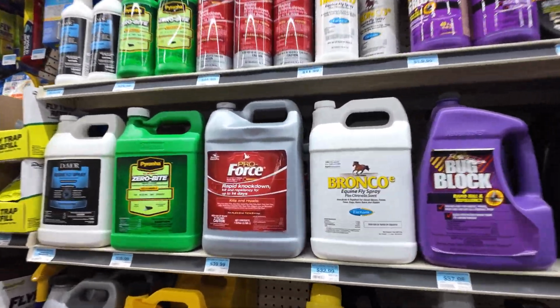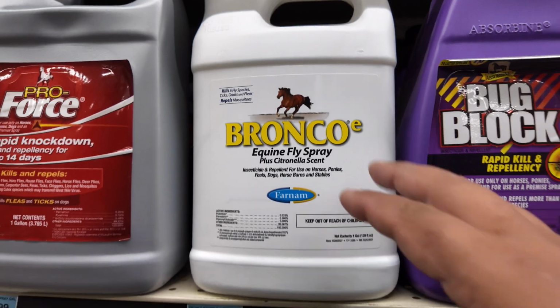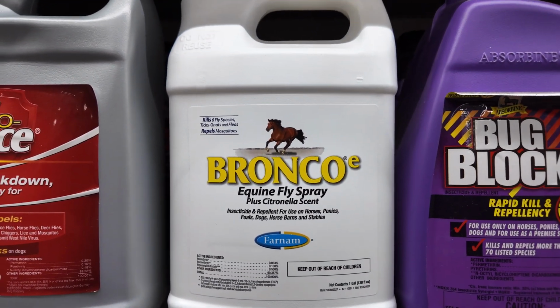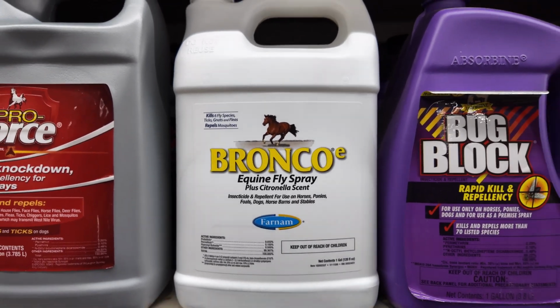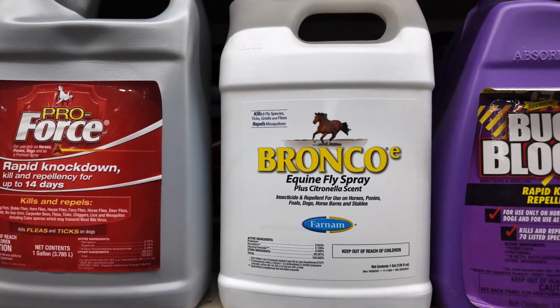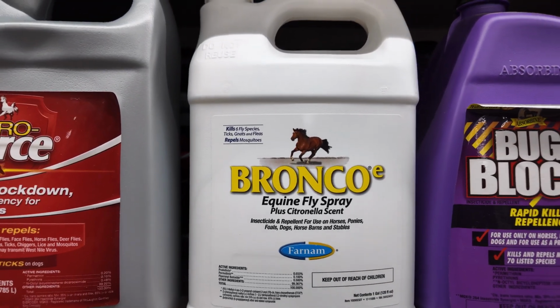Now, a lot of you are writing to me and asking me what I do for flies. One thing I also do for flies is I use this Bronco equine fly spray. I've just sprayed around all the cages. The smell is amazing. It keeps flies and mosquitoes away.